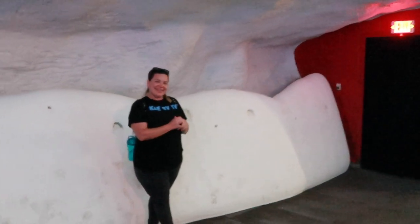The wall's actually pretty big too. It's really long. Enough room for everybody's butt.